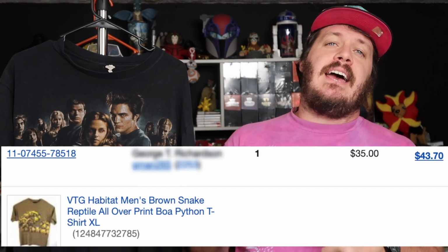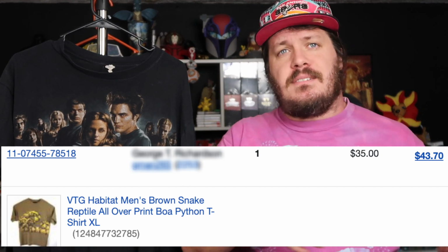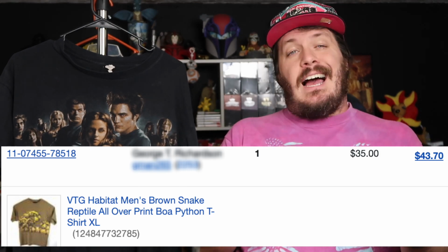And next up, we have this cool snake t-shirt. It kind of wraps all around the shirt. I was not expecting $35, but somebody paid me $35, I think like 3 or 4 hours after listing. Sure, could I have waited for a better offer potentially? But $35 for a t-shirt I probably paid $1.50 for, it's a no-brainer. So I sold that t-shirt. Really good sale for a random t-shirt out of a bag, and it is a pretty cool t-shirt, so you can kind of understand.